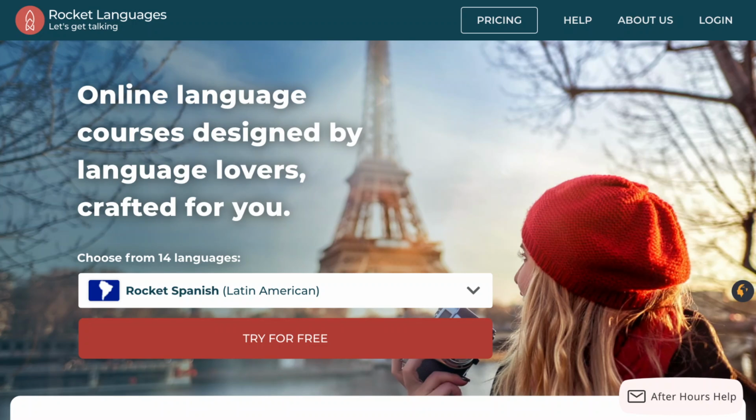Now, I recommend, if you go with Rocket Spanish, that you use a flashcard system like Anki, for example, to put the new words or new sentences that you learn in the program, so that you remember them in the long term.